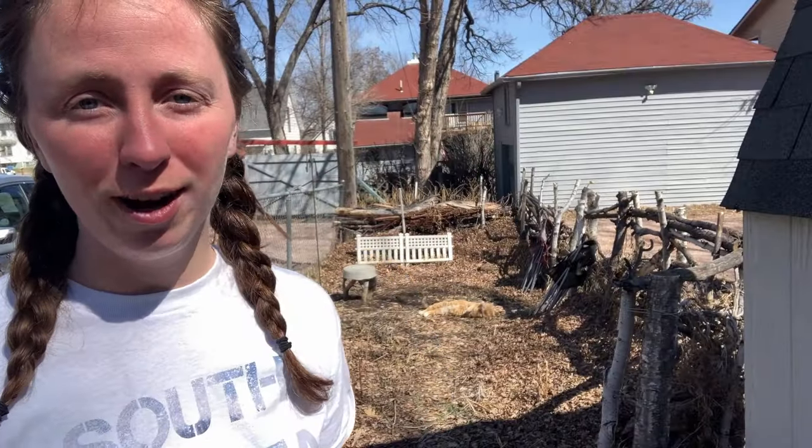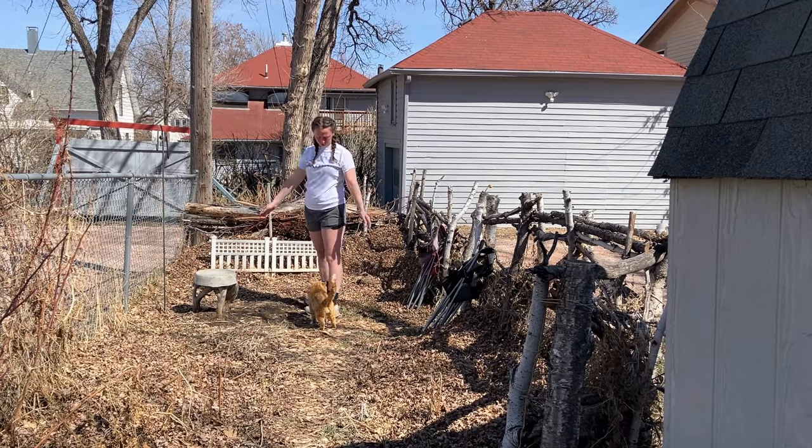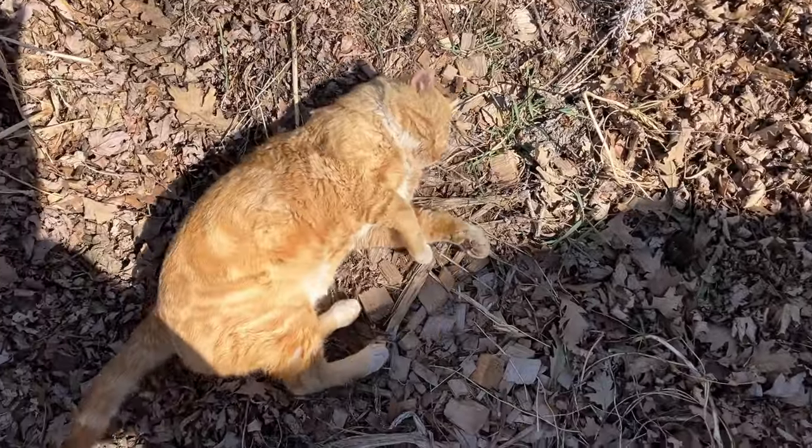Garden. I don't know what I'm gonna do with it this year. Let me show you what I'm working with over here. Yeah. Here's the cool fence thing I made last spring. This is kind of fun.